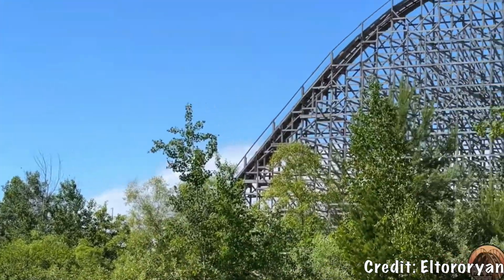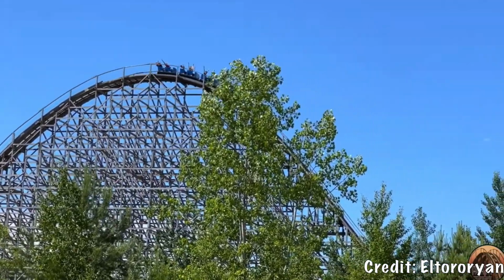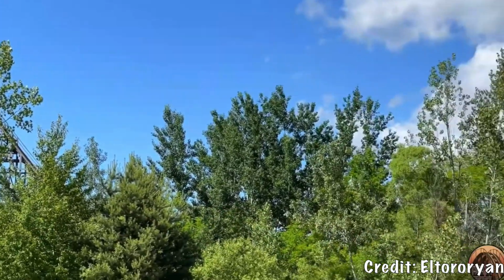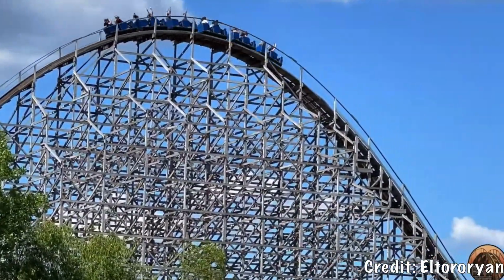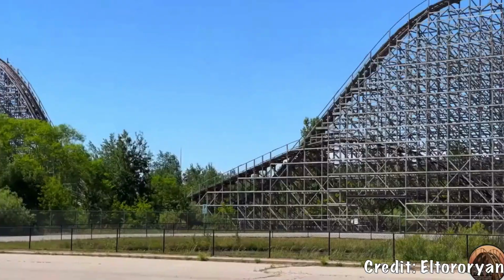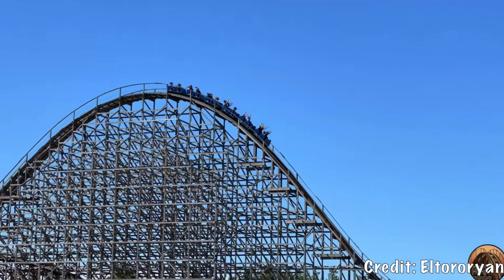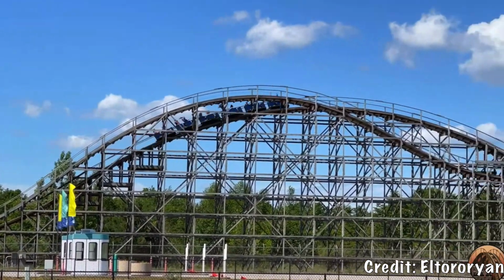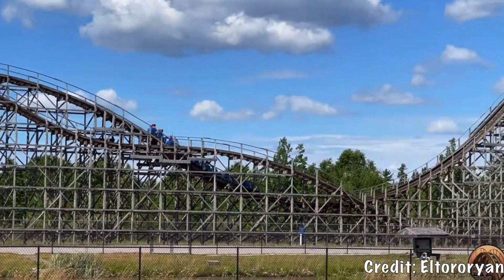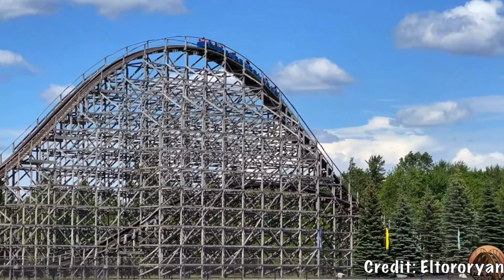So, once the ride is dispatched, you make a left-hand turn and go into a very menacing looking lift hill. I mean, this lift hill is tall, it is long, and it is high up. You are on top of the world, because nothing around this coaster is taller, besides maybe the Sky Coaster, but it's behind you. The trees of Michigan are just surrounding you, and you see them for miles on end. And you see that in the shivering timbers that are yet to come.